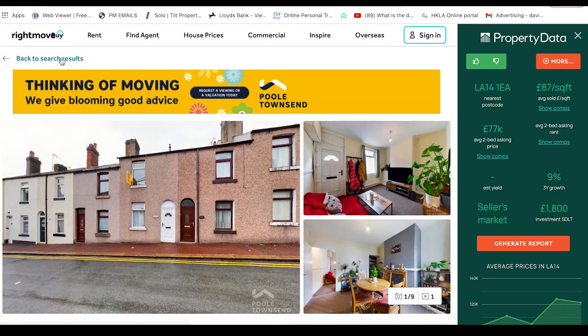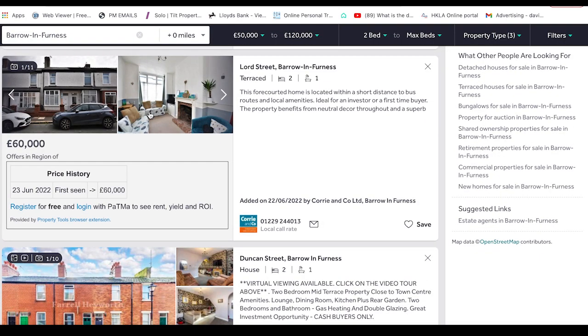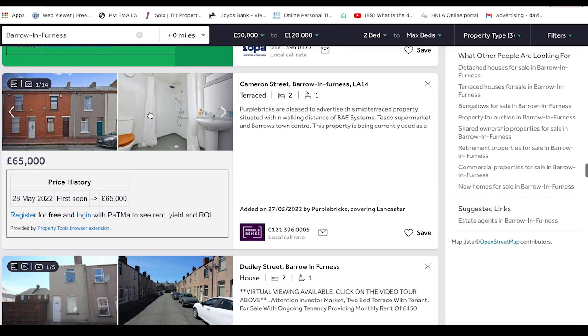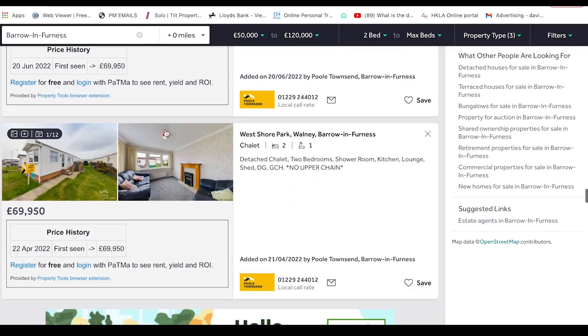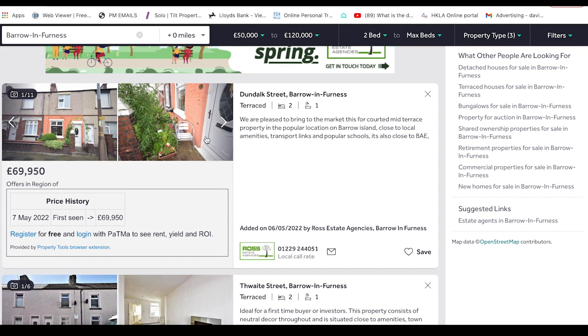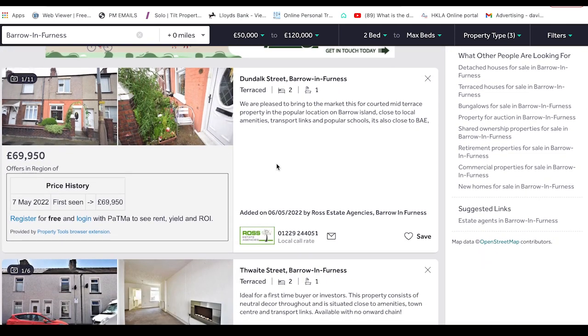So that's just a quick look at some of the properties in one of our hotspots. You don't want to go too highly priced on two beds. If you get semi-detached properties, you can command higher rents. You want to obviously avoid things like park homes, because they just depreciate in value typically. They're also restrictive and they're usually leasehold as well.